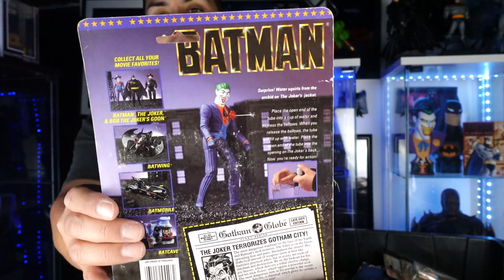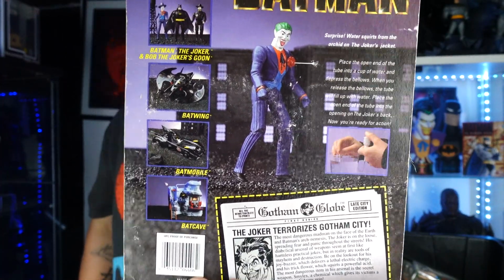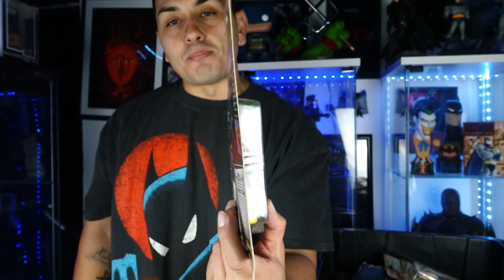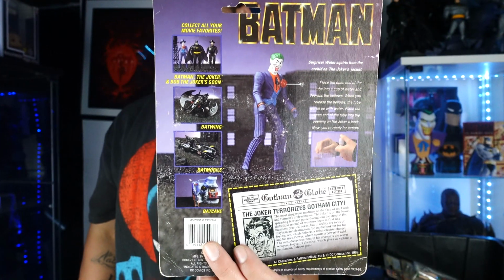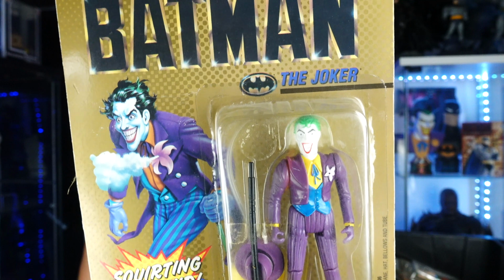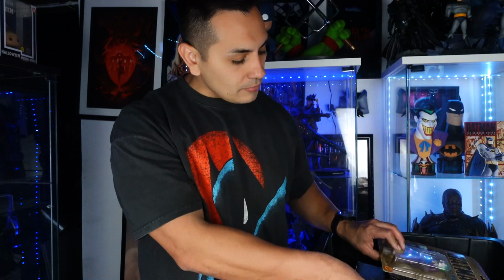I have the Batwing too. It's missing a couple pieces, but I do have the box for it. I pretty much have everything that's back here except for the Batcave. I need to get that Batcave, and I want it in box. I know it goes for a lot of money. It can be loose, but I want it in box. So there's the Joker, and his flower can actually squirt water. I remember playing with this one a lot as a kid.